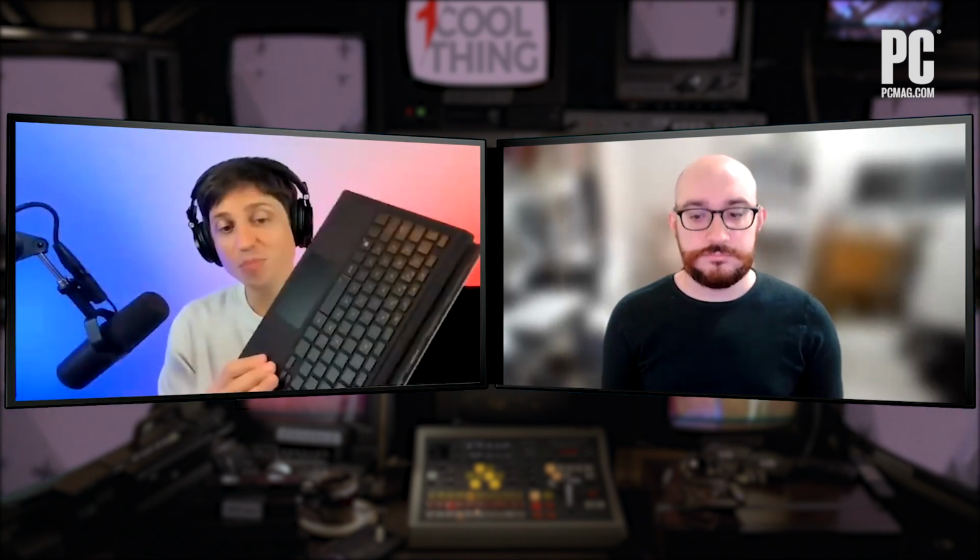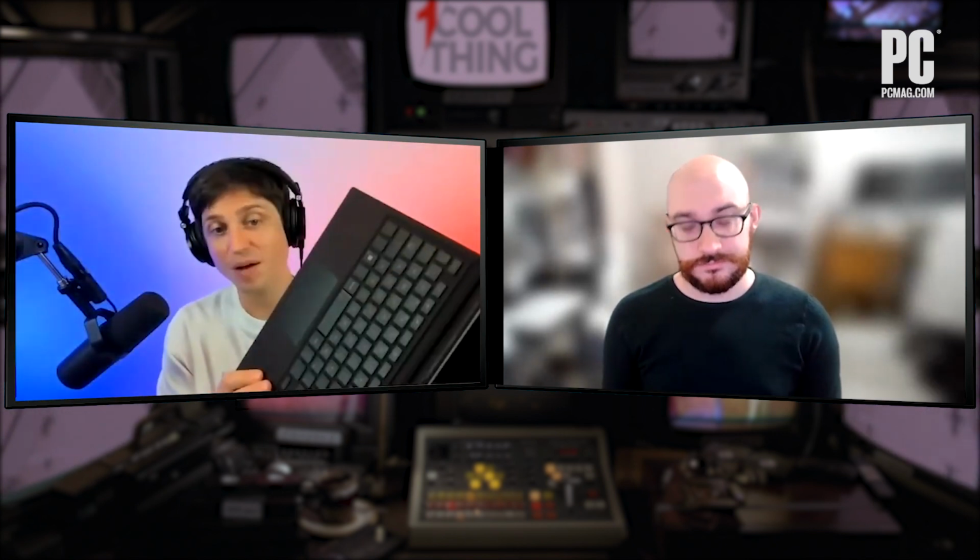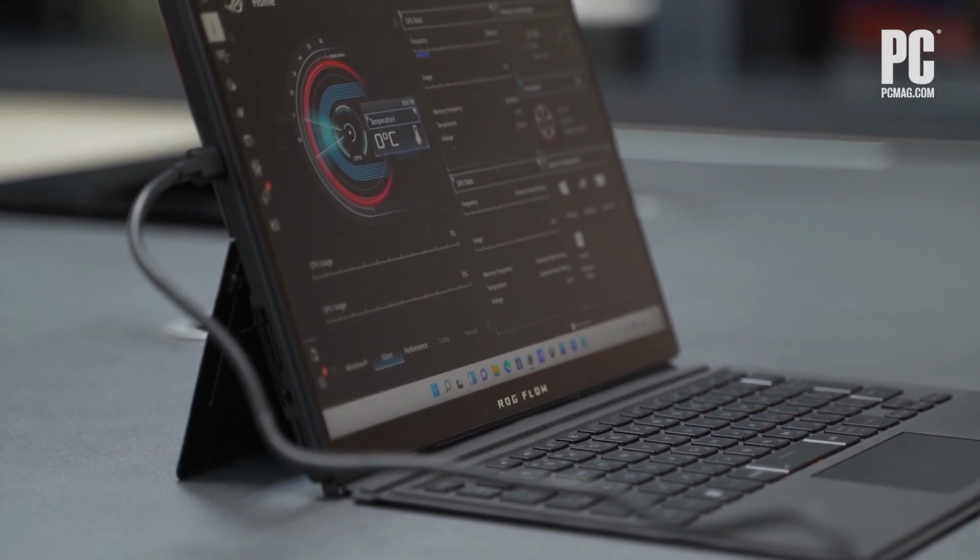So in the beginning of 2021, 1 year ago, we launched the ROG Flow X13. And the X13 is a laptop that can transform into a tablet. It's a convertible, so you can fold the keyboard over and then it's a tablet. This one is pretty much everything upside down. So it's a tablet, but you can attach a keyboard and then it becomes a laptop. And yes, the keyboard comes bundled with the device.